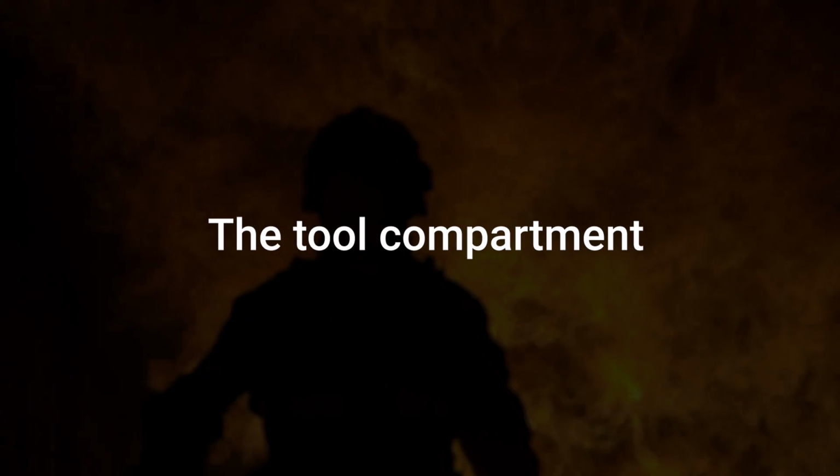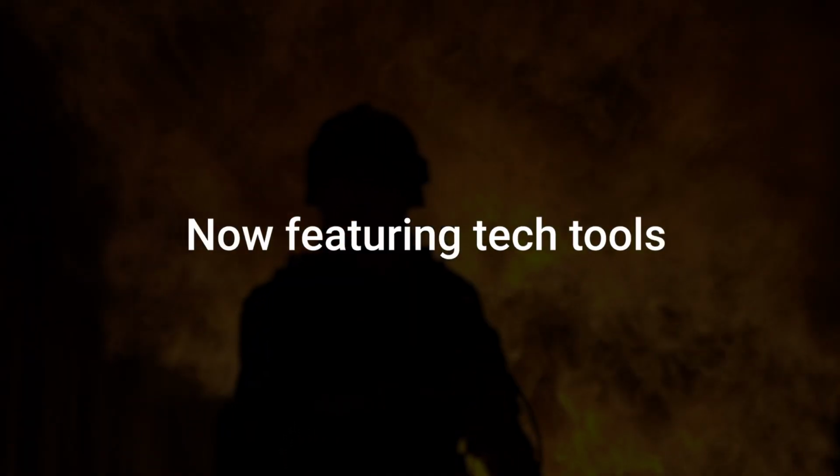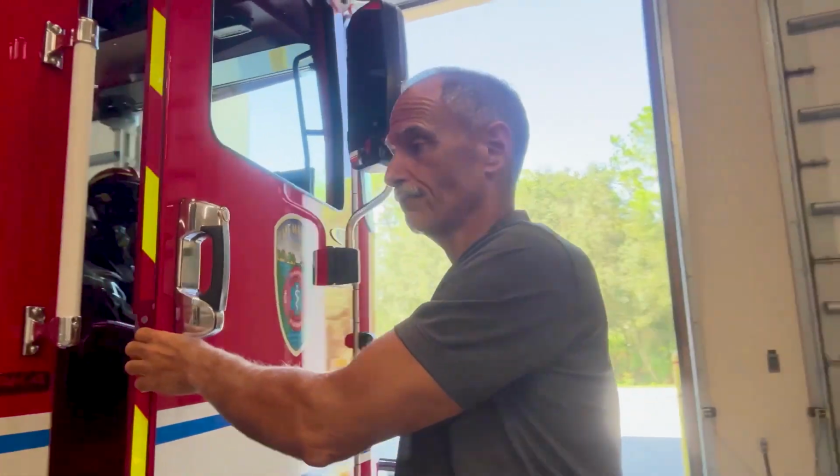In this video, we're going to look a little bit at the higher level of what you need to do to make sure you're making the right decisions. You know, there was a time when this compartment or a place for these tools was the most important thing on your fire truck. And in some cases, that could still be said. But this is a different day. Now, those tools were on this fire truck, but also on this fire truck.